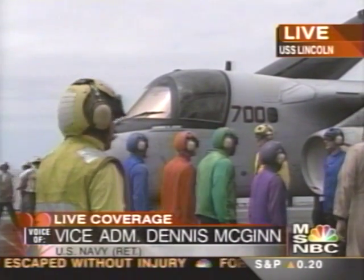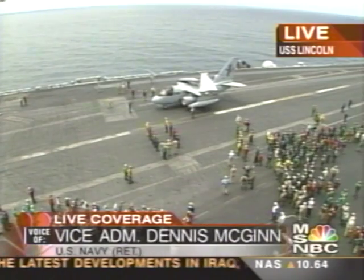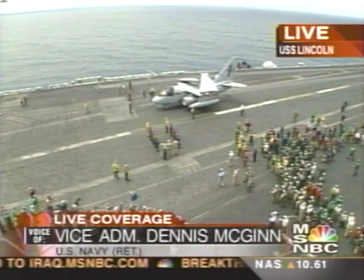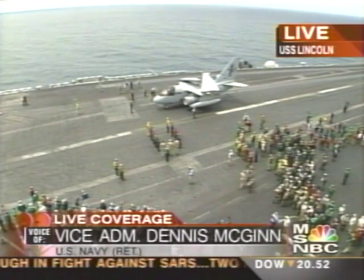Before you start unstrapping, you actually put a pin in it to disable it? Exactly. And there are some of the crew members now, forming a welcoming line for the president as he's about to emerge from this airplane.